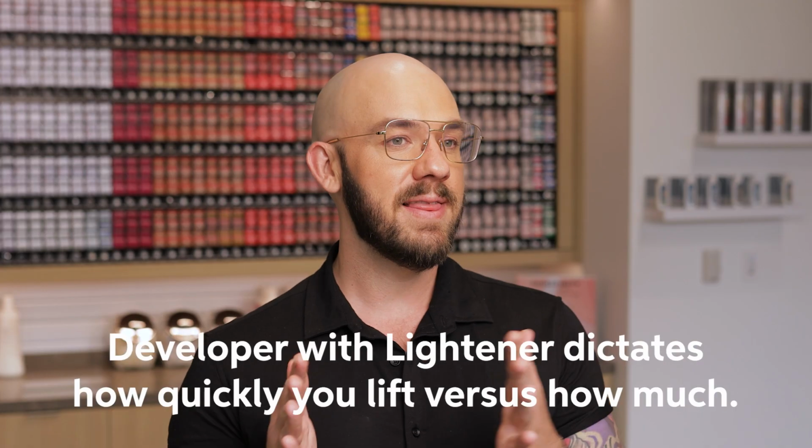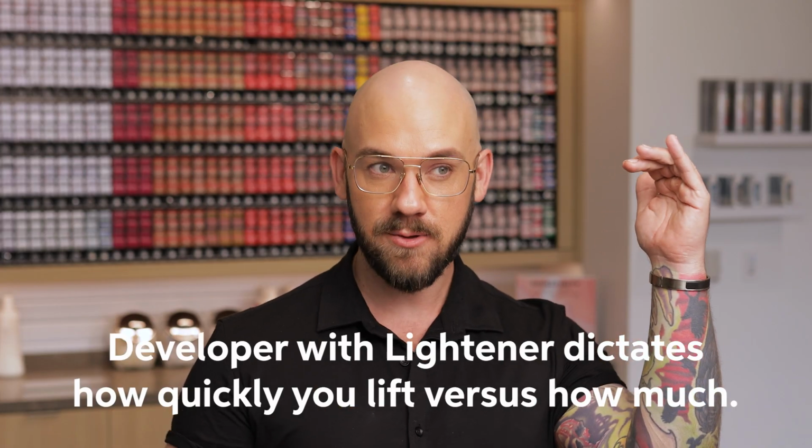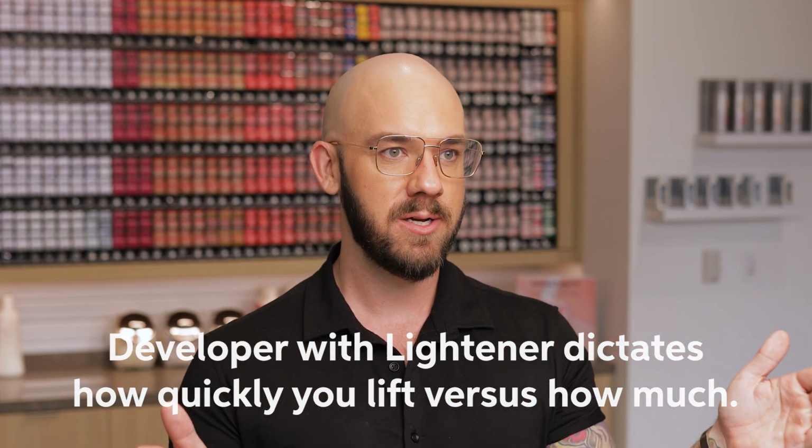When we think about utilizing a developer with lightener, it is different than thinking about developer with hair color. Developer with lightener dictates how quickly you lift versus how much. So all of our Willoxon Perfect developers can achieve up to 7 levels of lift, or 9 levels of lift with our Blondor Plex, but the higher your developer strength, the quicker you get there.